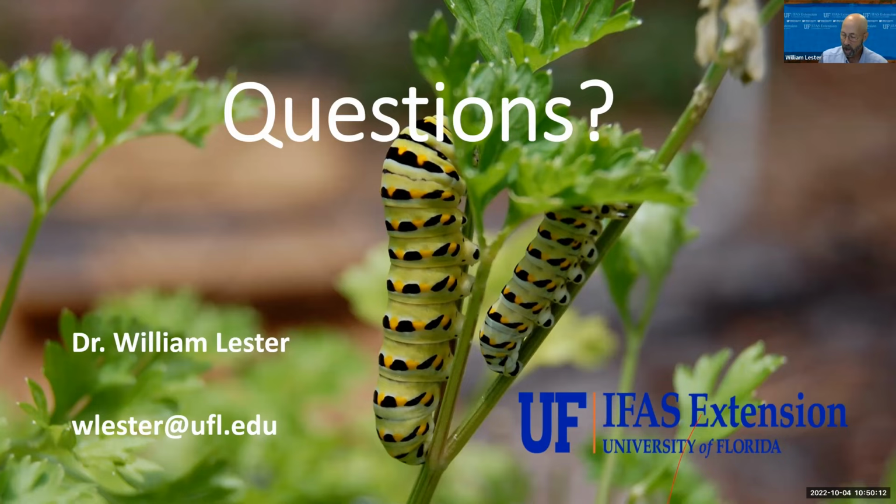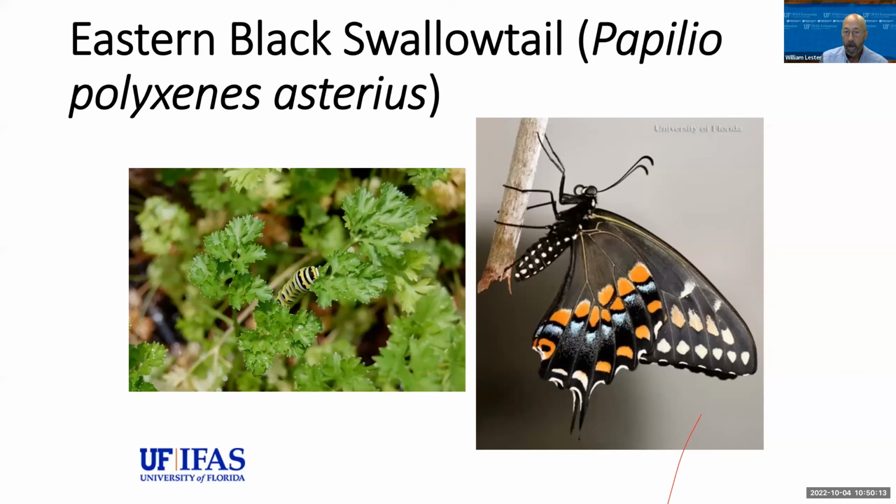So this caterpillar turns into the eastern black swallowtail butterfly. And if you have a butterfly garden, this is the kind of butterfly that you are hoping and envisioning is going to show up in your butterfly garden. Well, it comes from a caterpillar that wants to eat your parsley and your dill. And you're thinking, well, darn, I want to eat dill and parsley.